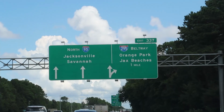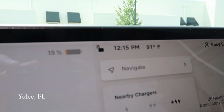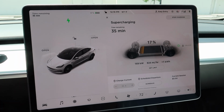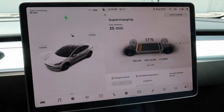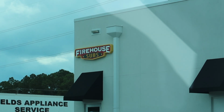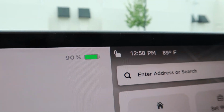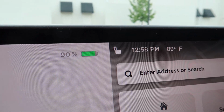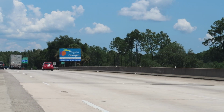I got back on the road for a 2 hour and 22-minute drive up to Yulee, Florida. I got to the supercharger at 12:15 p.m. with 15% battery and a total distance traveled of 159 miles. I once again planned for a 30-minute charge to bring myself up to 90%. This charge ended up taking 43 minutes to bring myself to 90%, where I departed at 12:58 p.m.